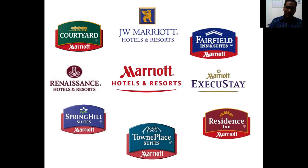So Marriott categorizes its different hotels, Courtyard, Fairfield, Spring Hill, Town Place, Residence Inn, and that's called a product line. This is to fulfill the different needs of different customers: rich business people, upper middle class people, people who want to stay in a hill resort, business executives who want to stay in small towns, and business executives who want to stay for a longer duration. So to fulfill the different target groups, they have created this product line. This is an example of a product line.